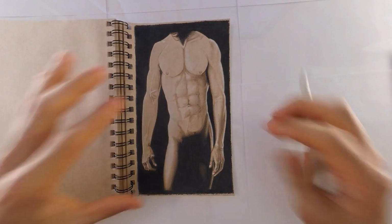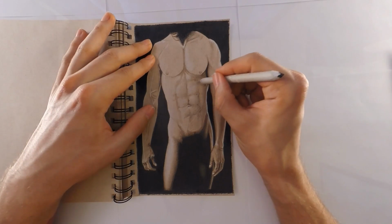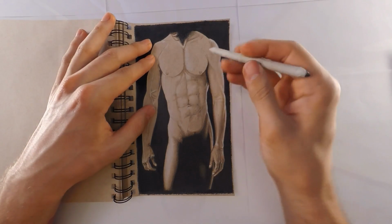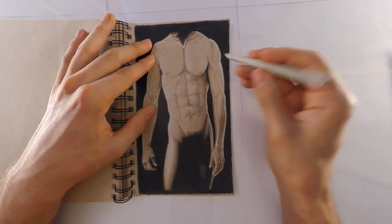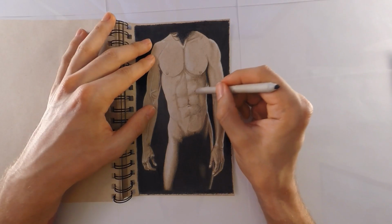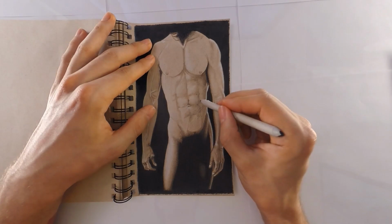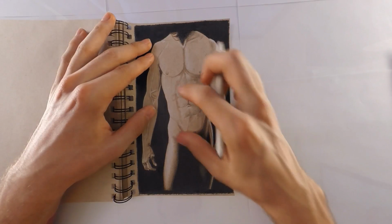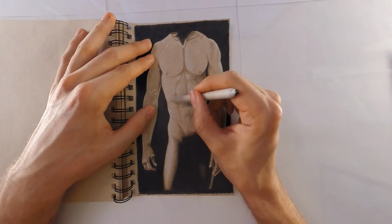But yeah, I feel like his abs are starting to look exploded or something. They're starting to look Ninja Turtle shellish. I think I need to soften these values a little bit. I don't know. Maybe once I get this other side done, it won't look so ridiculous.